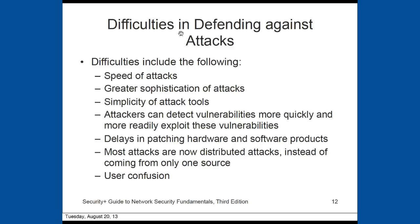Delays in patching hardware and software from Microsoft, Apple, Google, whomever, can cause problems because a lot of these ethical hacker societies will actually contact these folks and say, we found these issues. If you don't fix them, we're going to release them to the public in X amount of days. Give you 30 days to fix it.